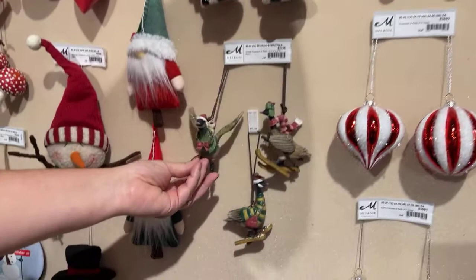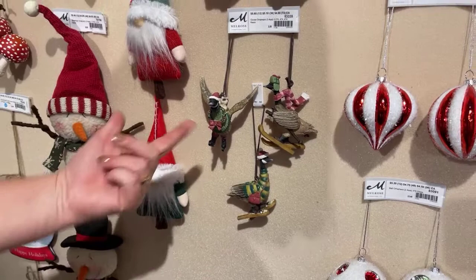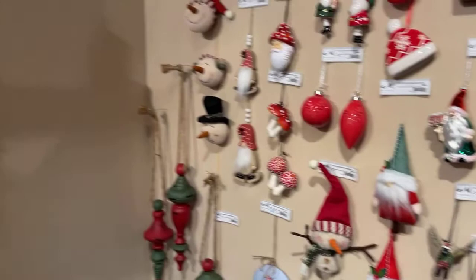And then I would be remiss if I didn't tell you about the geese. So we have some kind of crazy storybook geese here. This one's going to go skiing. That one's got snowshoes on, and this one's flying around with a wreath. So these guys are direct from a story, and they're included in Storybook Christmas.